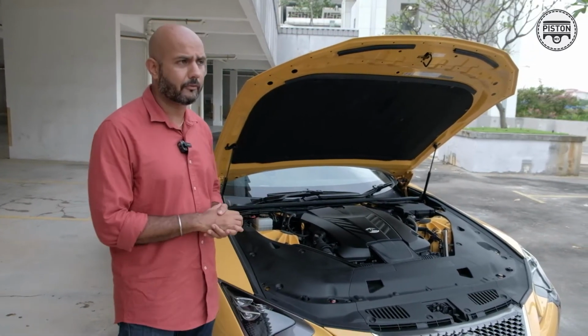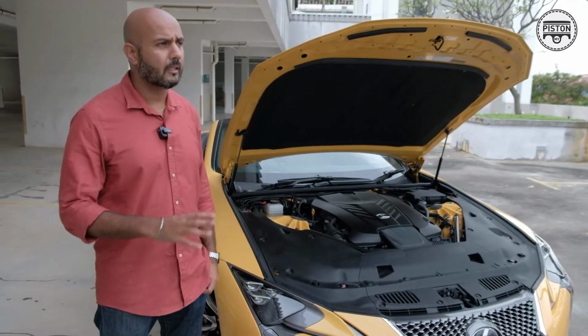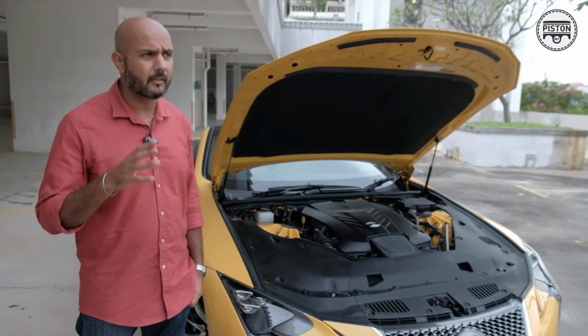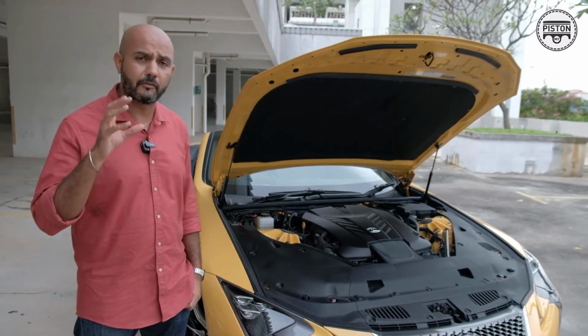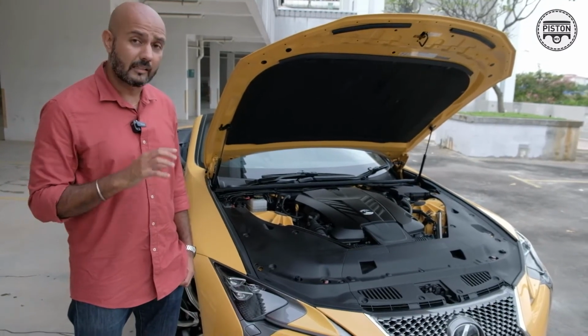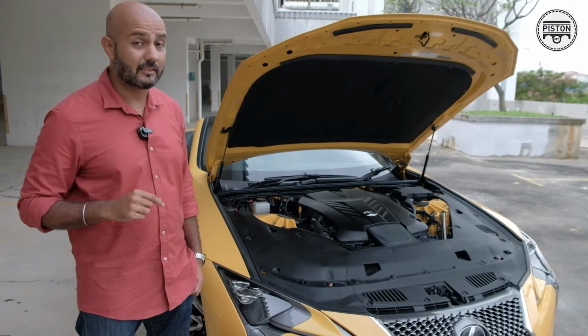It produces about 470 horsepower and about 500-something Newton meters of torque. Does the 0 to 100 in about 4.7 seconds, 4.6 seconds, but it does so very, very gently. Of course, you get a shove in the seat. It does so very gently, but it definitely doesn't sound like it. Let's hear it.